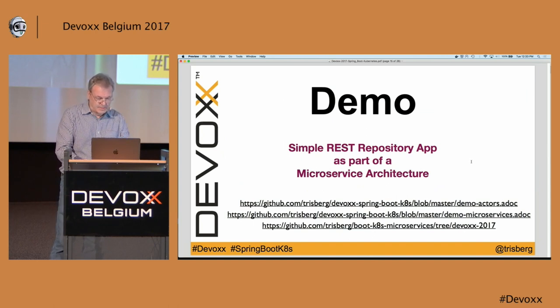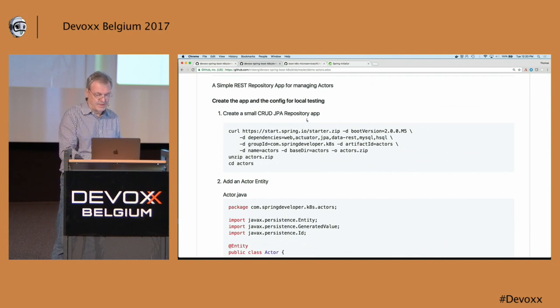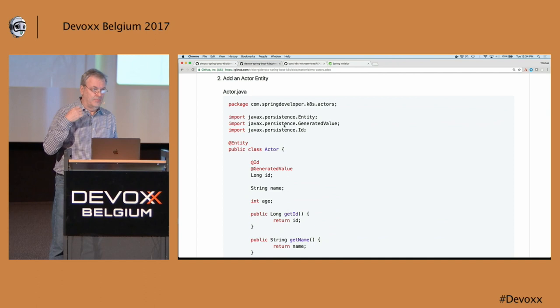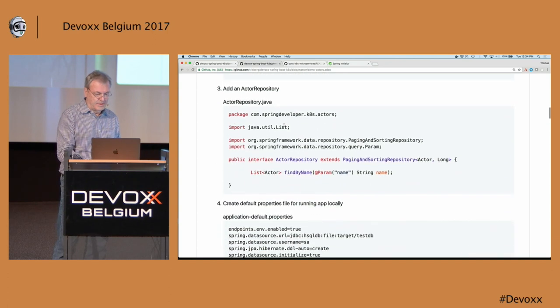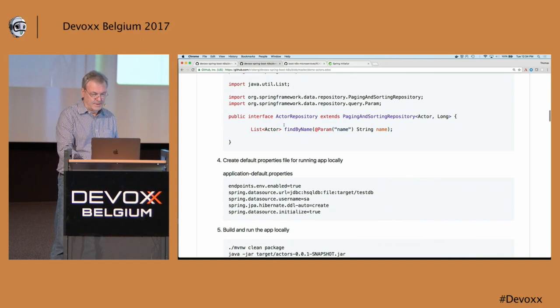So I have a step-by-step demo for a little more complex app. Same thing, we start with a curl command to create it, and this time we have a few more dependencies specified. It's a web, JPA, actuator, data rest, MySQL and HSQL database drivers. It's basically a simple REST app to manage actor class entries. I just created a name and an age, and created a Spring Data JPA repository for that. I don't like to code too much, so I use these convenient paging and sorting repositories when possible.